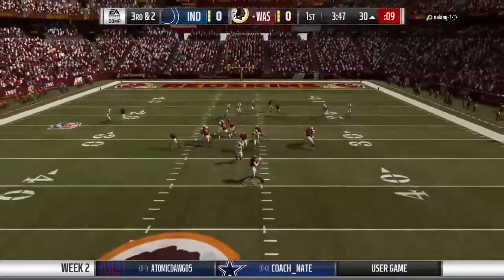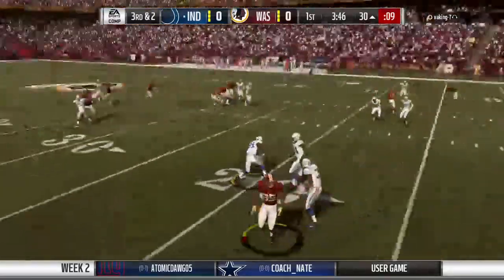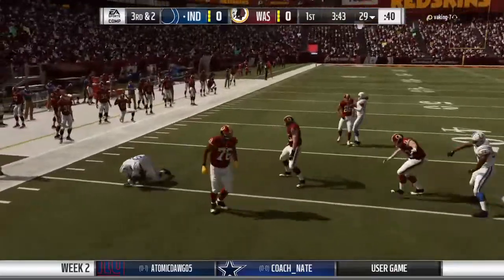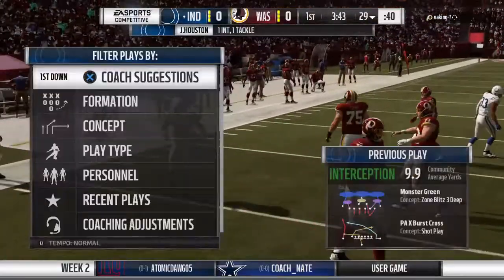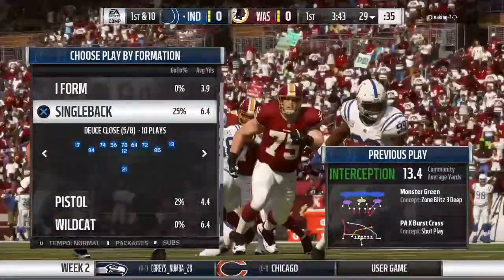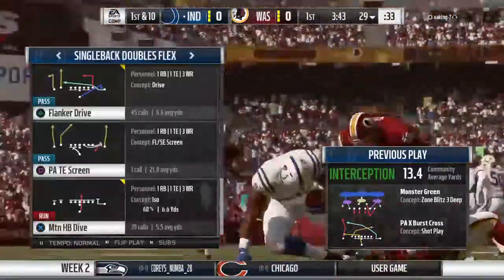Off of play action, here's Smith. Into heavy traffic, and it's intercepted. It's the sackmaster, Justin Houston, who comes up with it. And he'll bring this one back to the 29. How about the big boys snagging one? You don't see that every week.